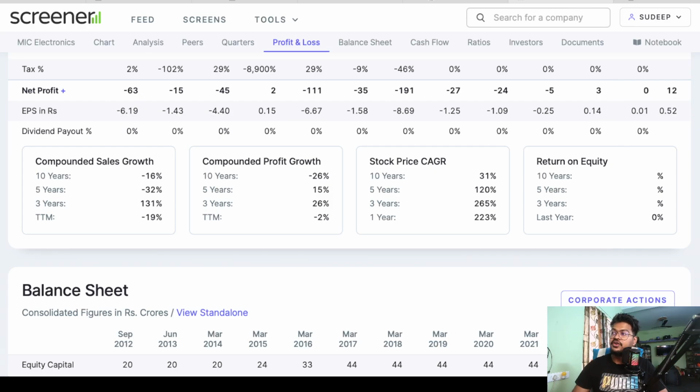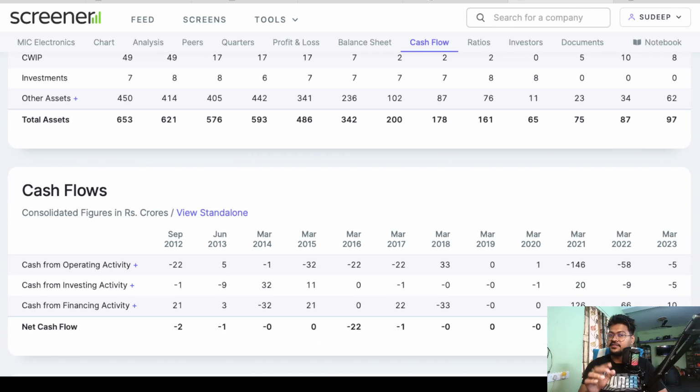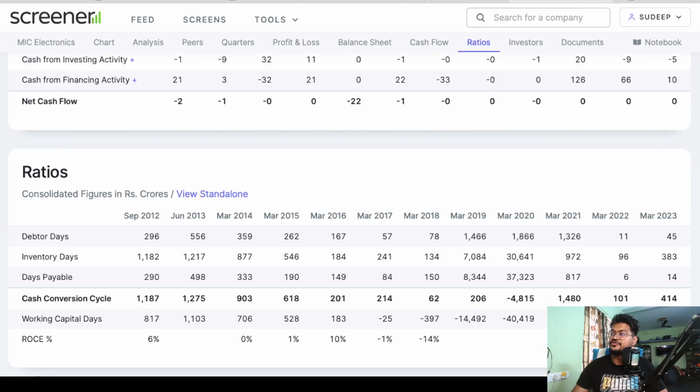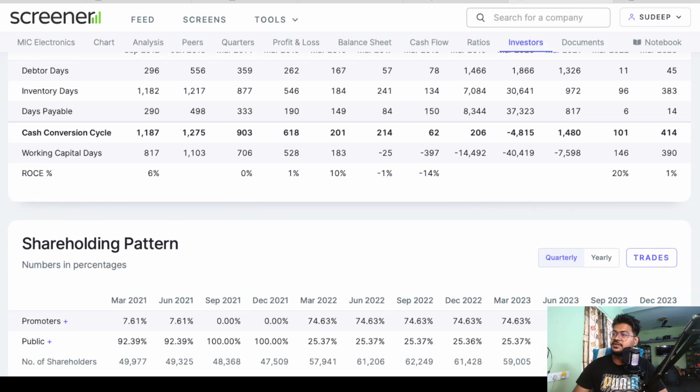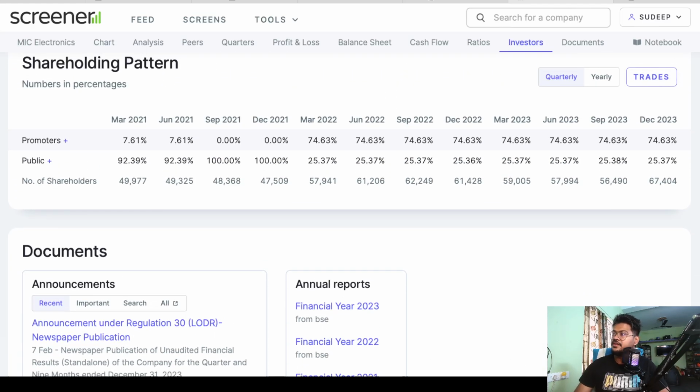Now I will go to the shareholding pattern and there you are going to notice something very interesting. It is very crucial also. So here is the shareholding pattern and you can see the promoters were holding 7.61% in March 2021. Same in June 2021, but they sold their entire stake to the public and made it 0.00, and now you can see the public is holding 100% in September 2021, and it was like that for 2 quarters.